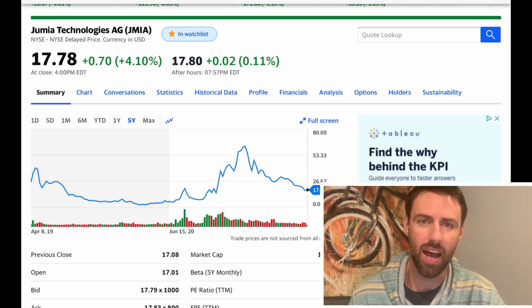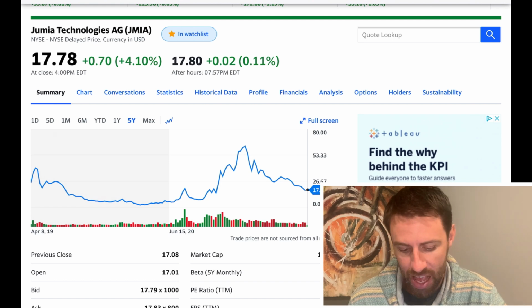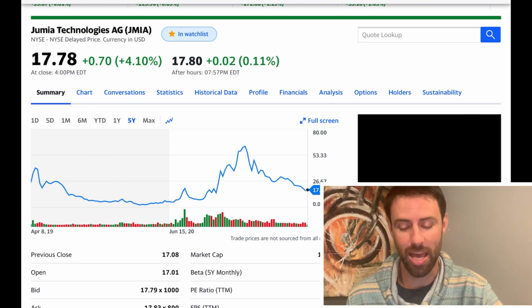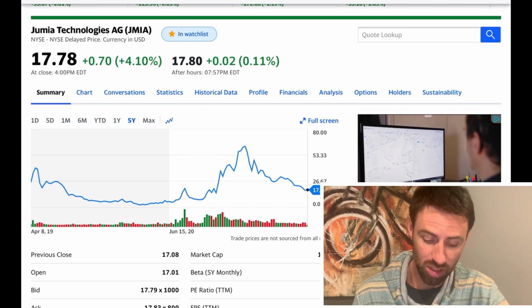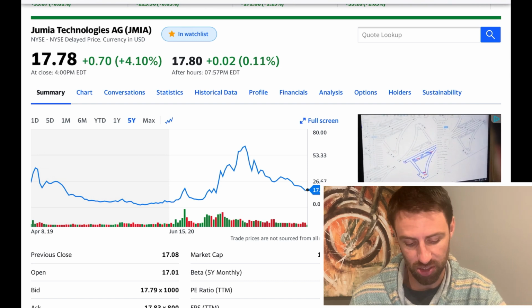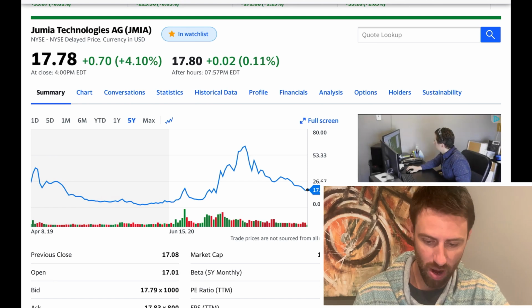A lot of that sell-off to that level was from a bit of a hit piece put out by Citron Research, where they put on a short position on Jumia and had a bear case laid out, and then they later went a complete 360 and became bullish on the company, and that was the turnaround that started the meteoric rise in 2020 for Jumia. When they originally came public, they were around that $25 a share mark, so we're even below those levels now from the beginning of 2019. So definitely seen quite the sell-off.